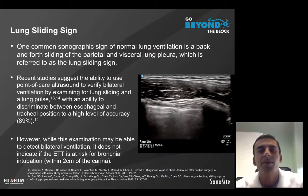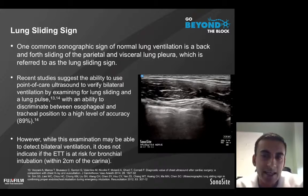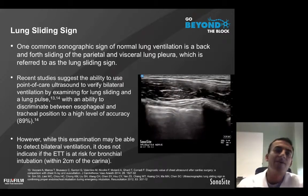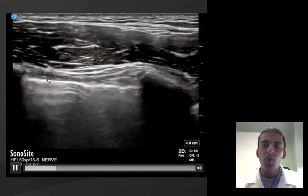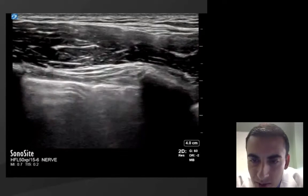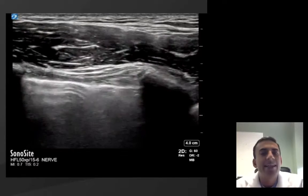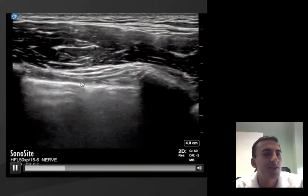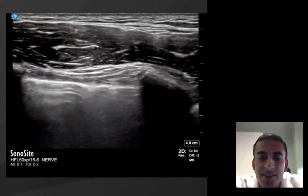The first technique was the lung sliding sign. The lung sliding sign, which I already highlighted briefly in the prior two slides, is the phenomenon of looking at the back and forth sliding motion of the parietal and visceral pleura as the lung receives aeration. You appreciate this hyperechoic line here, here's a rib, and there's another rib, and there's the lung pleura. When you appreciate the sliding motion of the visceral and parietal pleura sliding across each other, that identifies that you have appropriate aeration and can help distinguish esophageal versus tracheal intubation by looking for the absence of this lung sliding sign.